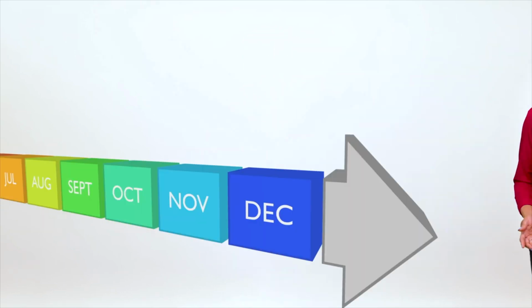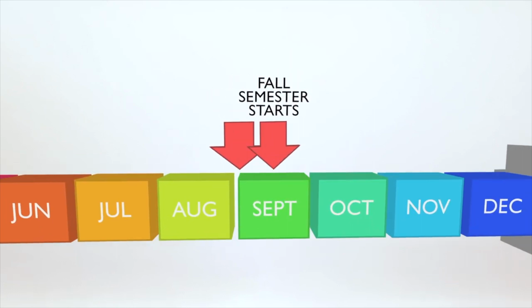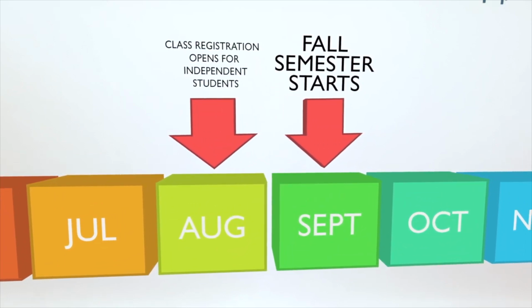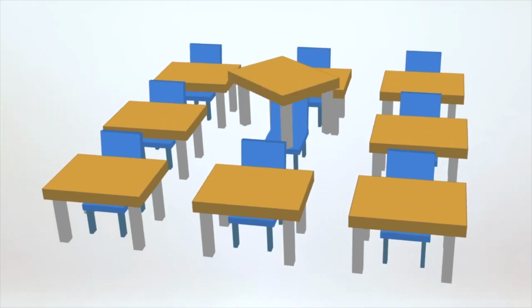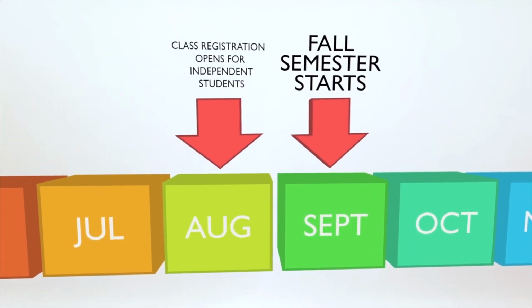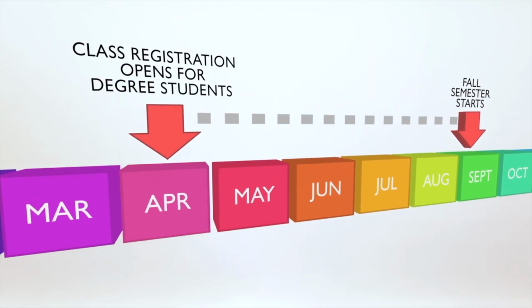It's best to make a list of courses that you have to or would like to take, and then add at least 3 more courses as alternatives. Since independent students are only able to register for courses 1 month before the beginning of term, it's quite possible that some of your desired courses will already be full, seeing as the registration period for certificate and degree students opens several months before classes start.